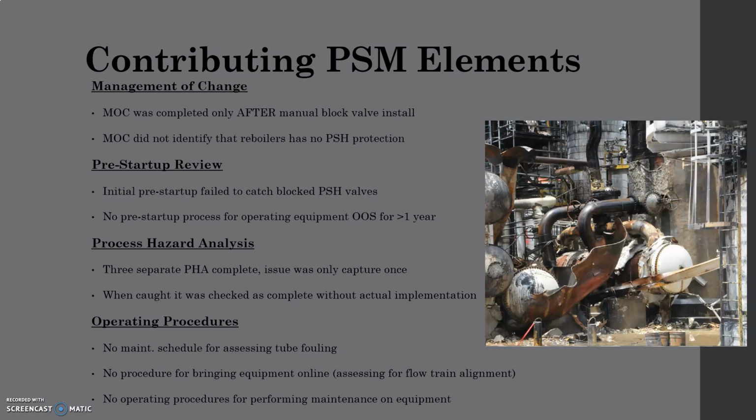That initial management of change, when they put them in, wasn't completed before, which is just not correct. And also, when they actually did one after the fact, when they were installed, it wasn't captured then. It was also found that the MOC did not identify that the reboilers had no pressure safety high protection, again leading to the tragedy that we were discussing.